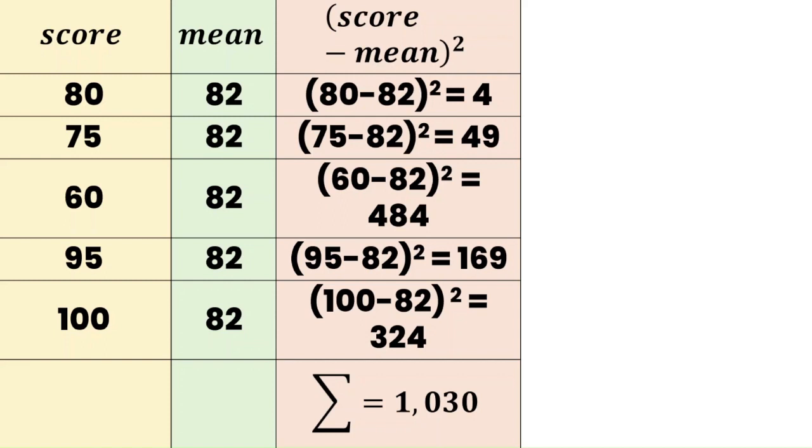Sabi sa formula, ima-minus ang mean sa score. So, parang naging ganito, 80 minus 82. Ito na yun, 80 minus 82. Nasa third na column. Pero sabi sa formula, ang kanilang difference is square pa. So, kaya gumawa tayo ng isang column to represent yung process na difference, tapos squaring the difference. So, 80 minus 82, then yung difference is square. So, 80 minus 82 is negative 2, di ba? So, i-square pa natin yun. So, negative 2 times negative 2 is 4.